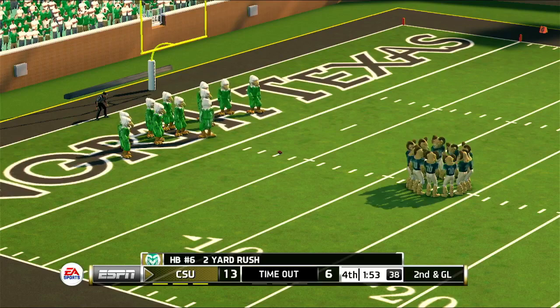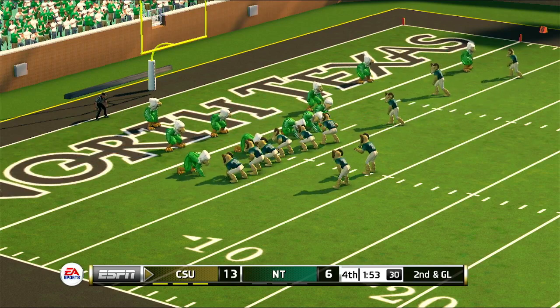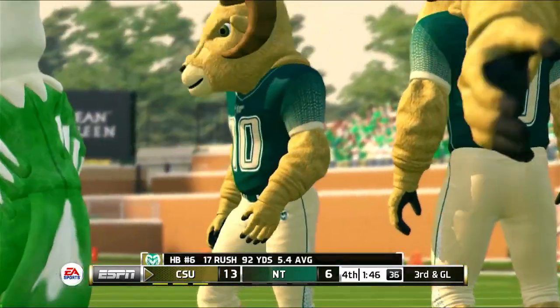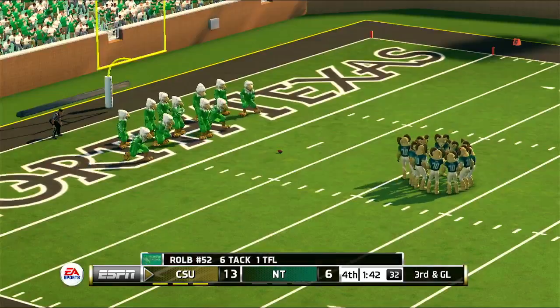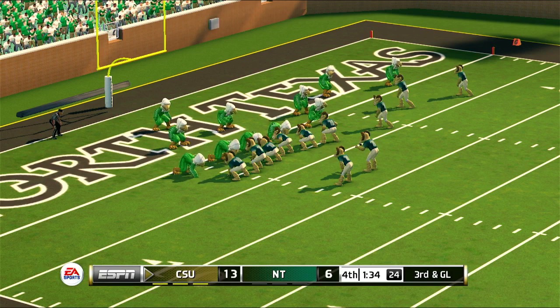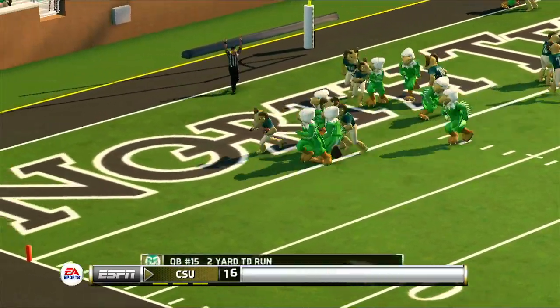And down he goes at about the 3-yard line. They're at the three. Second down. Tackle made at the two. Here's play number 14 of this drive. Less than 2 minutes in the fourth quarter. Touchdown, Rams.